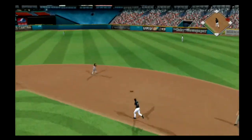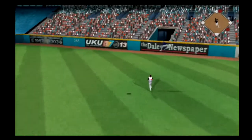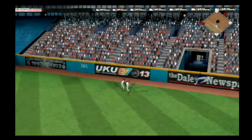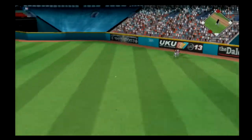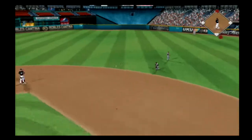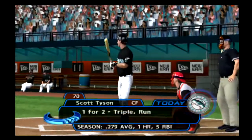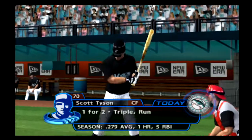And he goes with the pitch here and drives it the other way to deep right. But that'll stay in the park as it's off the wall. Now it's cut off. A throw to the plate. Number 70 will be the batter. 1 for 2, including a triple thus far.